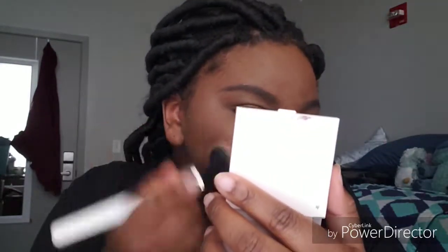And I'm gonna put some more Vaseline, because my lips usually disappear throughout my makeup process. Vaseline. And now I'm going to bronze just a little bit. This is the Colourpop Pressed Bronzer in the shade Bits and Pieces. It's the darkest shade they had last time I checked, so I'm just gonna bronze a bit with that.